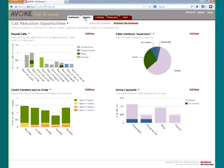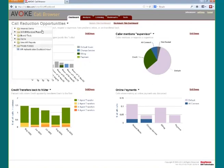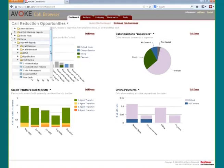There's the dashboards, the analysis workbench, a place where we can go listen to calls, where we can save things of interest. And on this dashboard, you can tell here we've got the name of this dashboard. This dashboard is Call Reduction Opportunities. So this is a dashboard that was assembled specifically for a team that's trying to find opportunities to reduce agent-handled call volume.